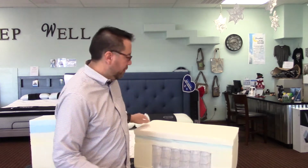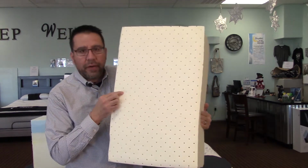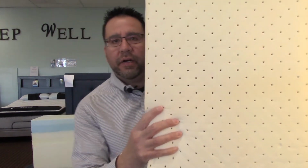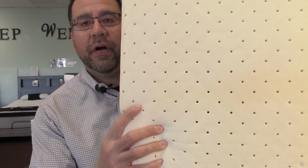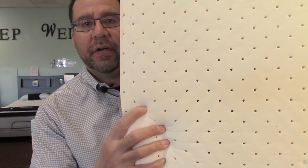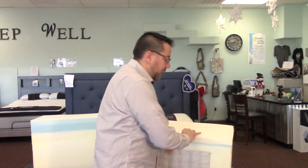Latex is made by, they take the drippings from the sap of the rubber tree and they foam it up and then they bake it really quick, okay? So the natural cooking structure of the latex leaves you with a lot of holes because it's like a waffle iron that they're actually making the latex with, and all these holes develop. Well, what did I tell you? Holes are good for airflow. Holes are very good as far as allowing the heat to dissipate. So latex is a wonderful material, okay?